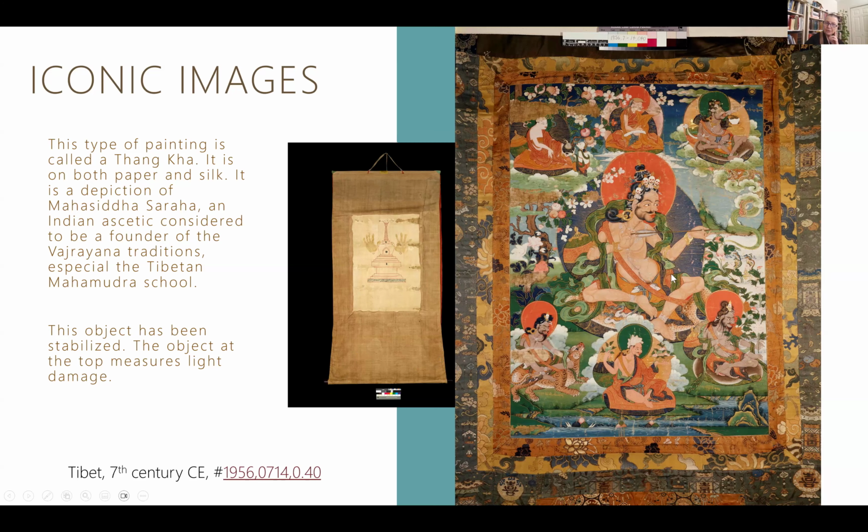And so this is the Mahasiddha Saraha. And Saraha was an Indian ascetic who was considered to be a founder of the Vajrayana traditions, who brought esoteric forms of Buddhism into Tibet. And is this particular Mahasiddha. So Mahasiddha means a great yogi, a great, you could say somebody with spiritual powers, the Siddhas, is particularly closely associated with the Mahamudra school.